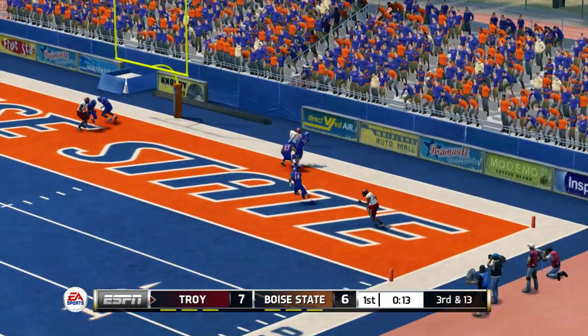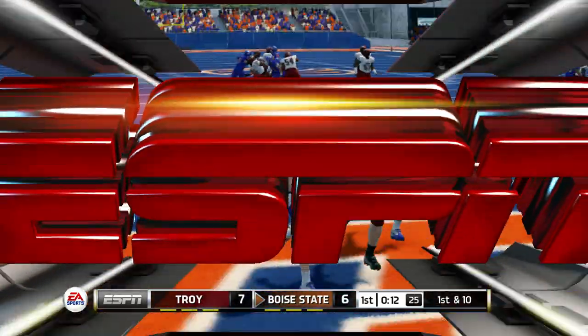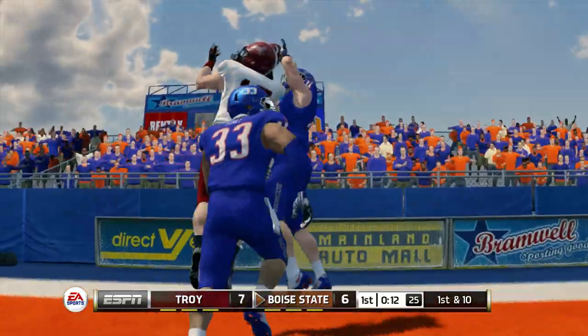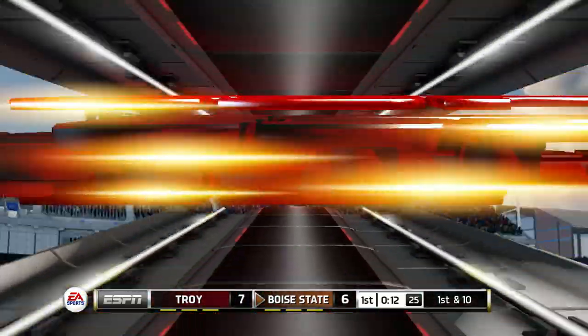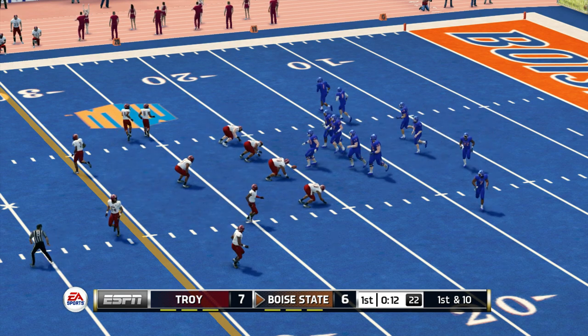For it all to the end zone. It's the safety who's in the right place at the right time. The quarterback has to know where the safety is when he makes this kind of throw. Right here, he just tried to force something that wasn't there. First and 10, ball on the 20-yard line.